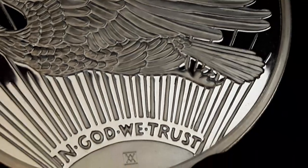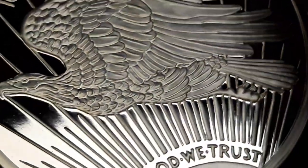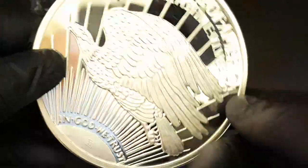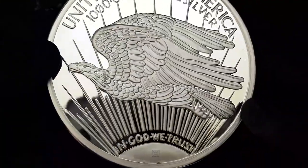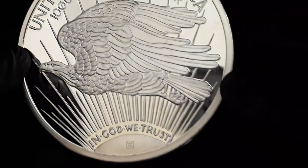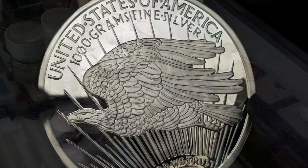There's no obvious reasons for it to be underweight. There's no divots. There's no pop marks. There's no wear on this round at all. So this came out of the mint underweight. And so it got past the quality control system that they have there, and it made it out to the public, and I got it. So that's how I'm going to look at it, as a very unique, one-of-a-kind, underweight Kilo Eagle.